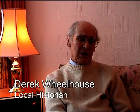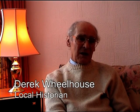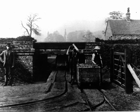Up until the Macclesfield Canal was constructed in 1831, the only way of handling the coal in the Biddulph Valley was the small tramways that were created, and of necessity the outputs in this area were not very great.